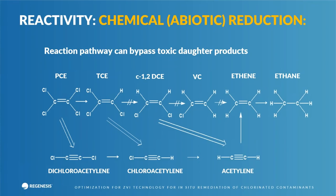So what ends up happening is that your parent compounds, which are typically PCE and TCE, are reduced directly to ethene through these chloroacetylene intermediates that you see down here in the bottom. So for example, PCE is reduced. It's a 2-electron process, just like the bio process, to dichloroacetylene, which is a short-lived intermediary. You go to the right, you get chloroacetylene, once again another short-lived intermediary, and acetylene. And what's really nice here is that you bypass vinyl chloride, and vinyl chloride often is more toxic with lower MCLs than your parent compounds. So it's a really good feature of iron that you don't necessarily get in bioremediation.